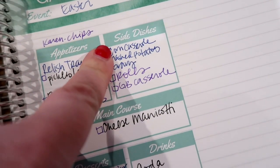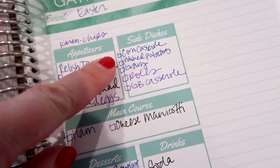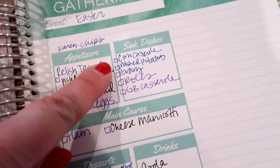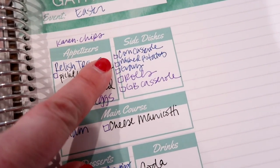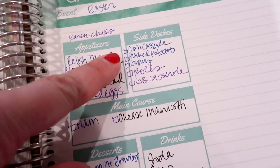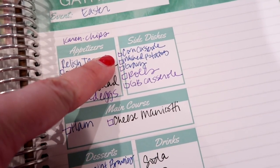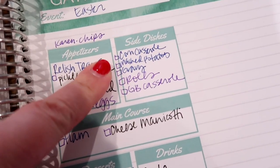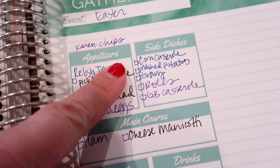For side dishes, I'm going to make a corn casserole. If you're not familiar with this, you basically use canned corn, cream corn, Jiffy muffin mix, sour cream, butter. I can't remember what's all in it, but I do have the recipe, so I'll type that out. And then you bake it in the oven. It's really good, and it's always a staple at our holiday dinners.